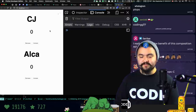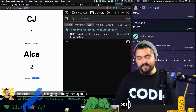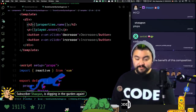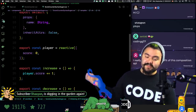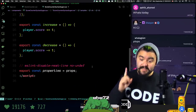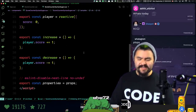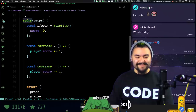I have not shown you what the real benefits of the composition API are yet. All I've shown you is how easy it is to create a component. That's it. If you want to see the benefits, you need a more complex application. You need potentially state that needs to be shared, functions that need to be shared between components. That's where the composition API shines. Okay, so this is how you would do it. I don't like it. Let's move on.